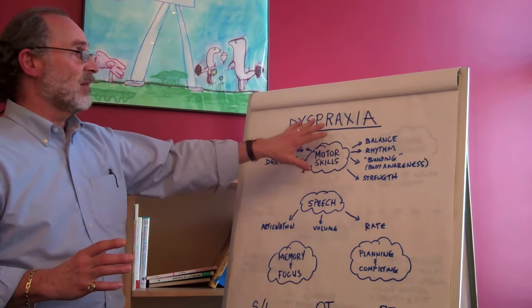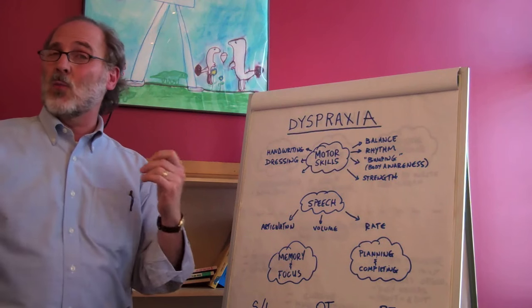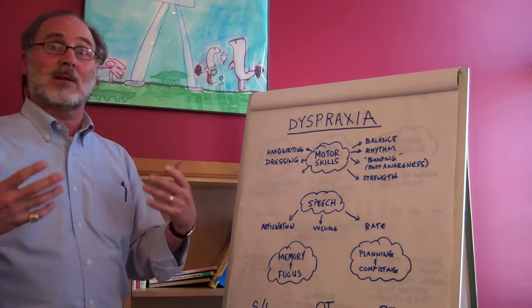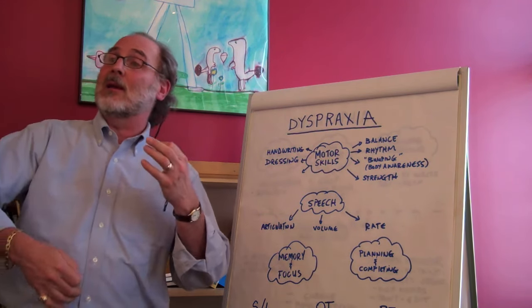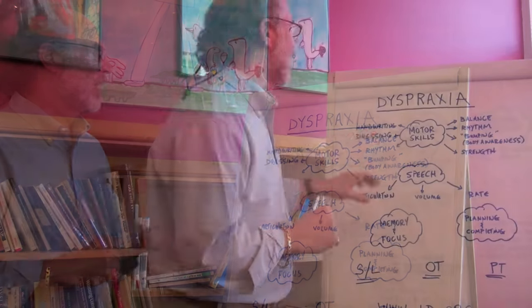Some children with dyspraxia have difficulties with handwriting. That's one of the things that we see most in children when they experience dyspraxic kinds of problems. We also see it in fine motor things like dressing and buttoning and snapping and zippering and using utensils, doing fine motor kinds of things.